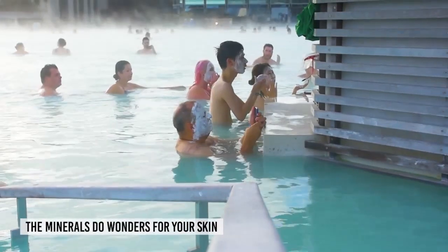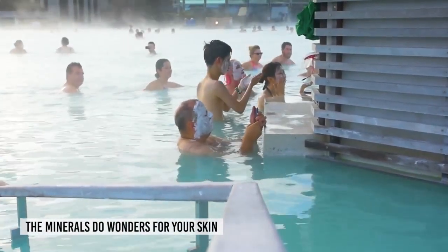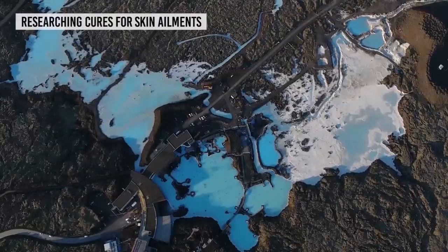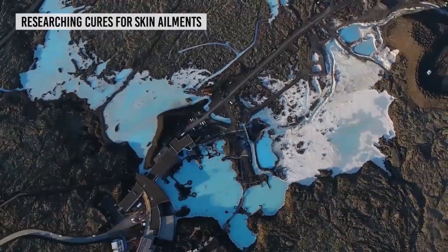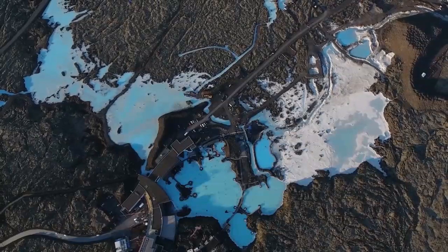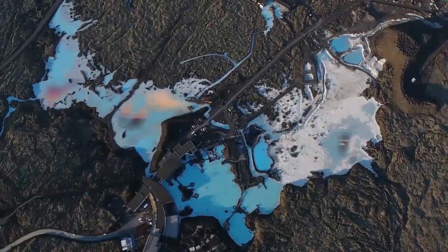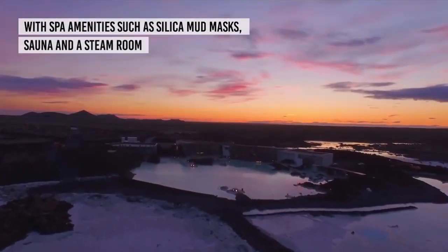These minerals are said to do wonders for your skin, and the Blue Lagoon even operates a research and development facility dedicated to finding cures and remedies for skin ailments using this mineral-rich water. The temperature in the Blue Lagoon is at a very comfortable 37 to 39 degrees Celsius, and visitors can find a number of spa amenities available to them, such as silica mud masks, a sauna, and a steam room.